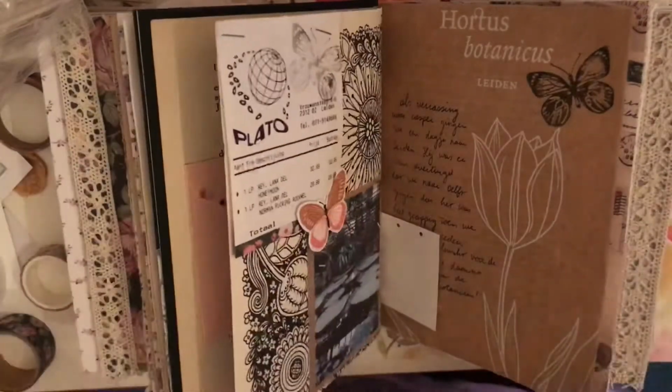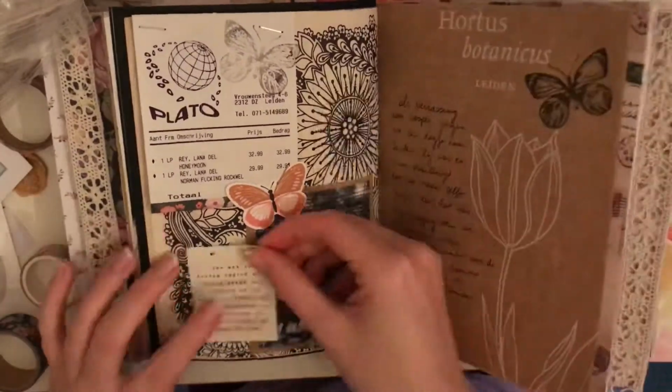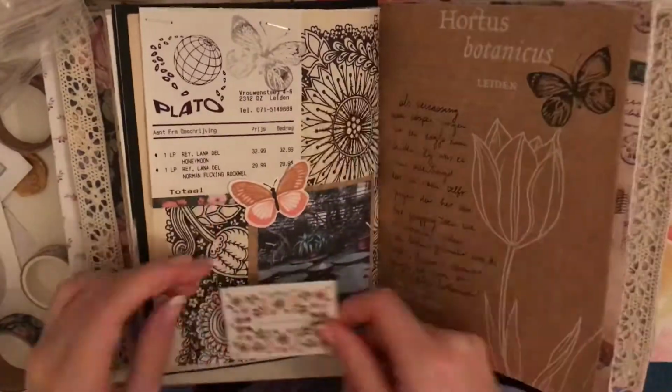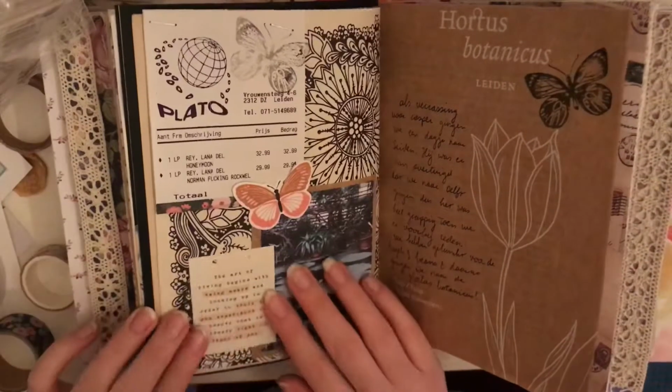I just love records. I love the nostalgia, even though, well, I used to listen to the jukebox when I was a kid, so it's sort of the same nostalgia.